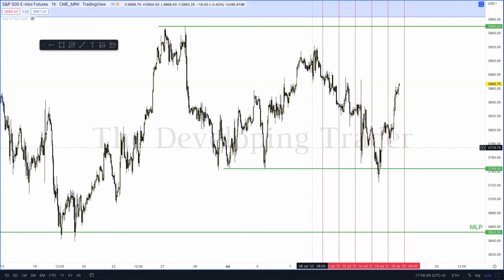So this week we were up here. I was thinking we were going to get another run maybe into this area here and then attack the buy side liquidity here. That did not happen. We had continuous bearish movements, and after these rejections, I'm like, okay, we're definitely targeting this liquidity pool here.